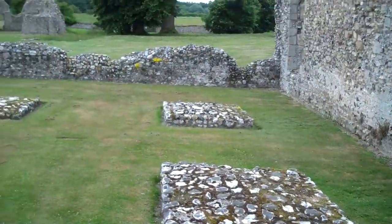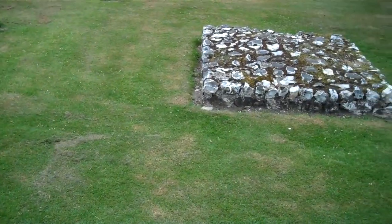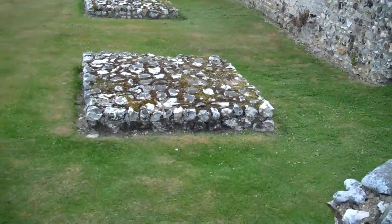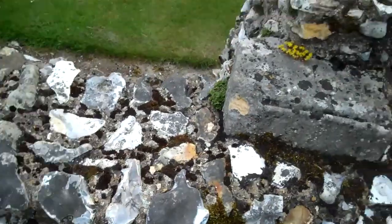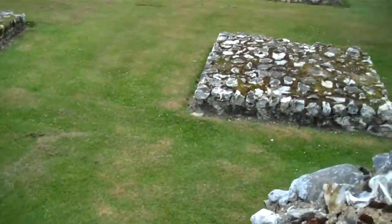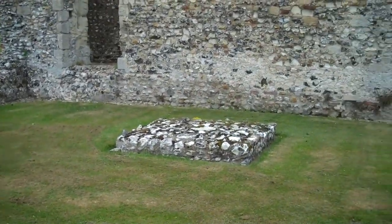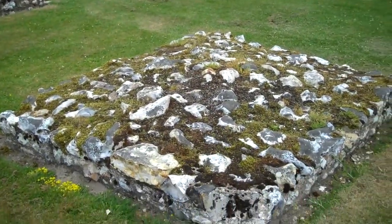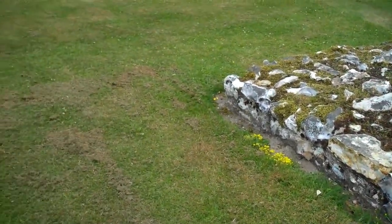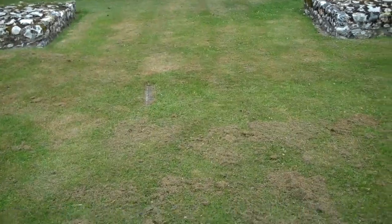This is supposed to be the kitchen. Minstrels, jugglers, jesters, actors, even animal handlers for sports like bear baiting. Perhaps this is the backside of the hearth. I said that these four pillars were the pillars that supported the chimney, so the fire would be right in the middle.